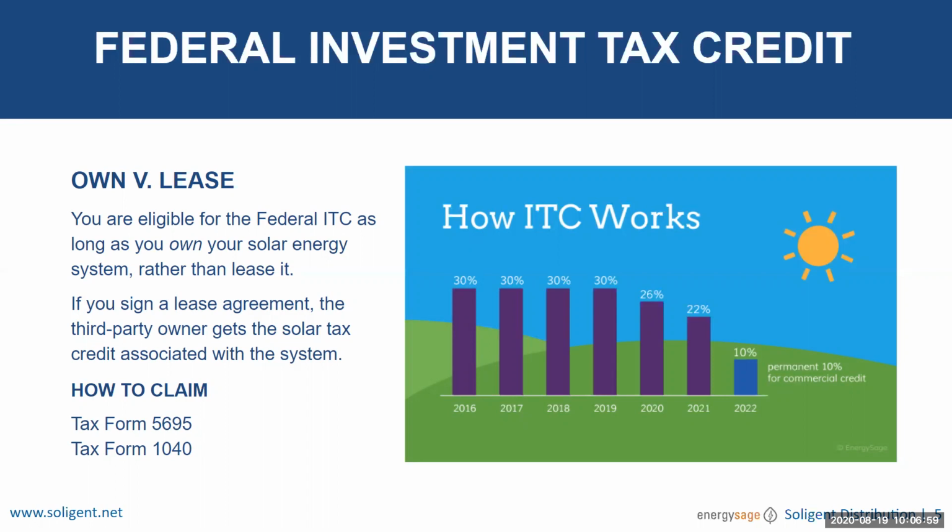As of right now, 2020 is the first year that it has had a formal step down. We were hitting a 30% tax credit up until 2020, so for the last 15 years. And now we are looking at 26% this year, 22% next year, and then in 2022, for residential tax credits, they will be finito. So take advantage of this ITC this year and next year if you're looking at a residential system.